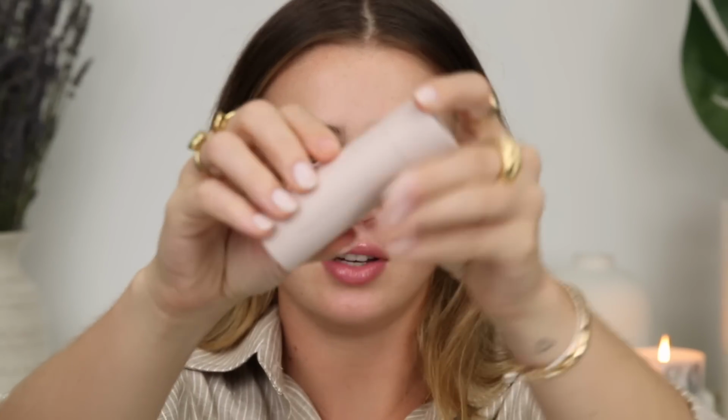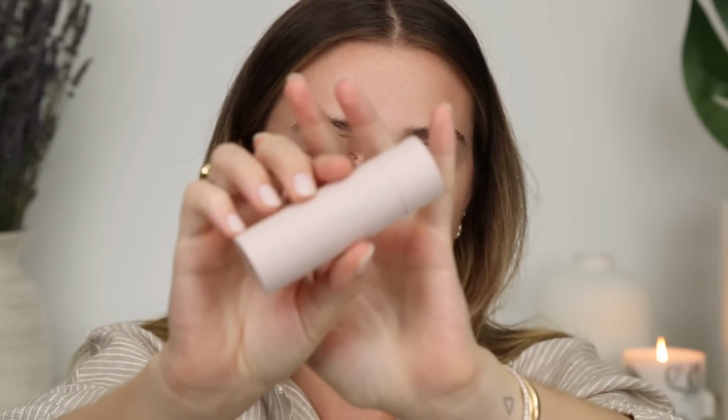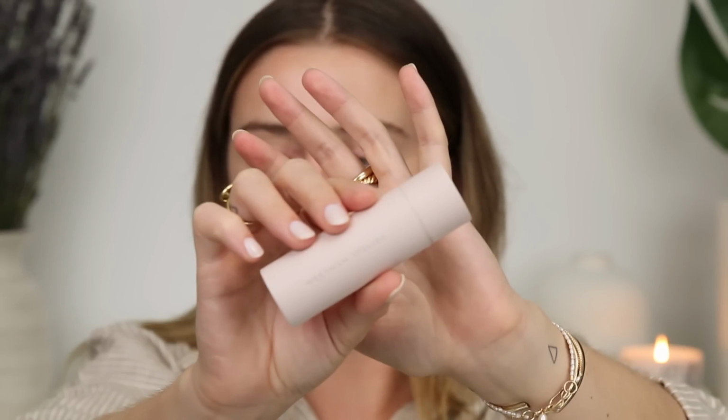And it is so expensive, you guys. The packaging is like one of the most stunning things I've ever seen. Here's the name. This is Westman Atelier. This is the foundation, and it's like magnetic, thick, rock-like packaging.